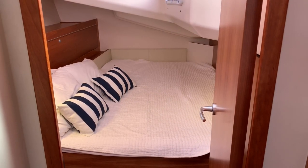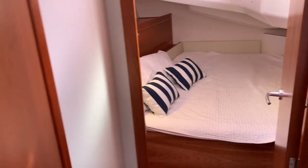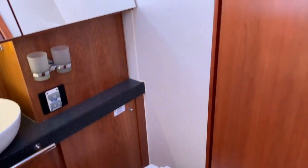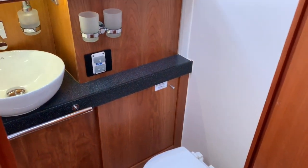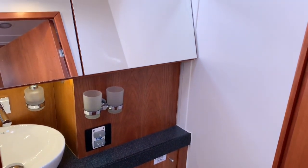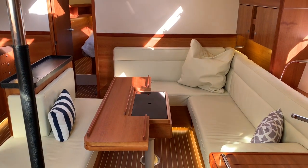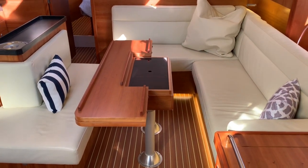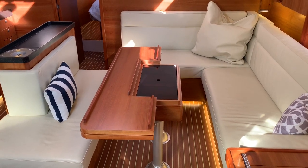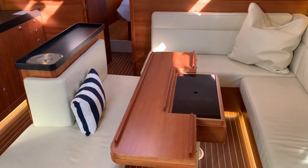Coming forward from the starboard aft quarter berth, we have a day head to starboard with an upgraded freshwater head system, electric flush, nice sink, vanity that opens up for storage, and good ventilation and light. Coming forward from the day head, the salon is quite spacious with a folding table, gives room for lounging with the table folded as it is. Folded out, it seats a number of people around the table comfortably.